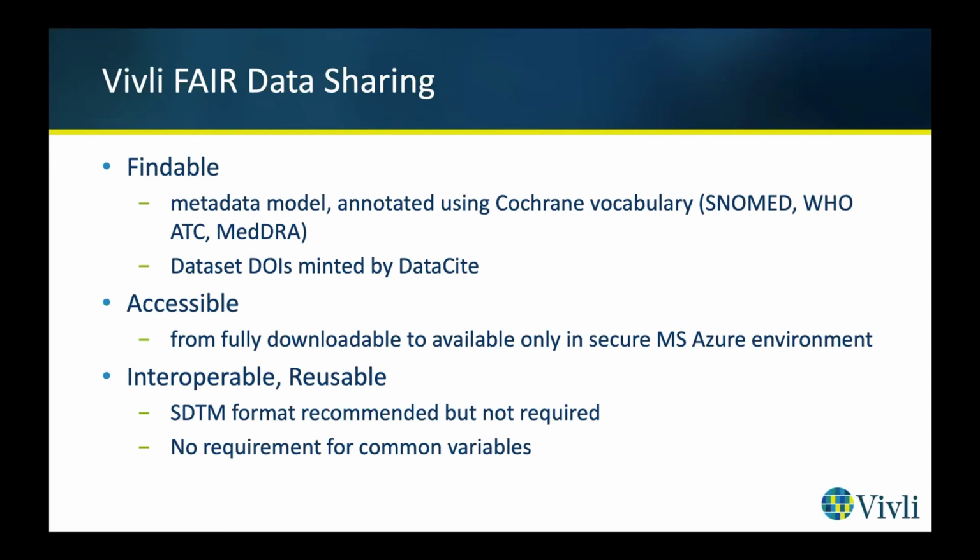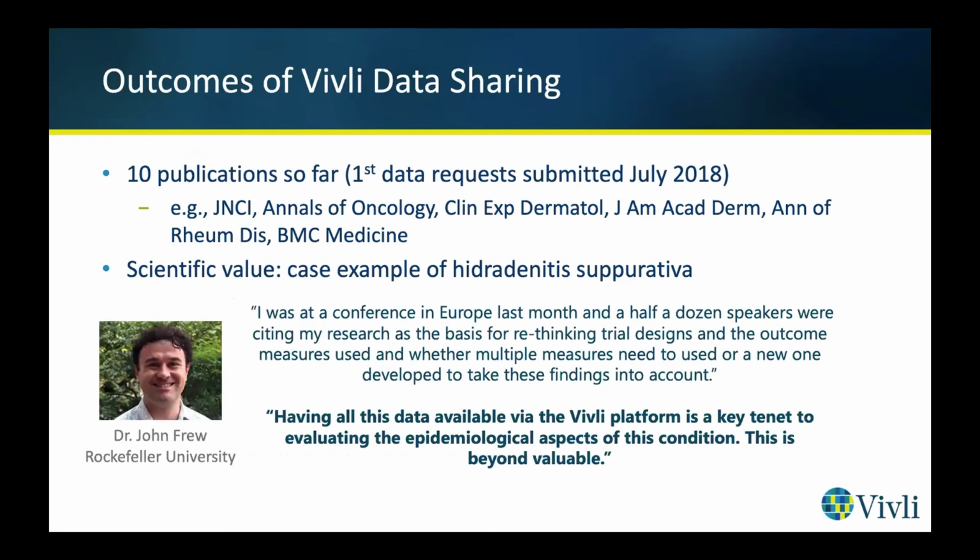There's always a question of what have been the outcomes of Vivli data sharing. We have had 10 publications so far, and that's actually pretty good considering that our first data request was submitted in July of 2018. So it's only a little bit more than 2 years after. We've had 10 publications go through the whole phase of data request, request review, approval, analysis, and then submission, review, and publication. You see the journals listed here.